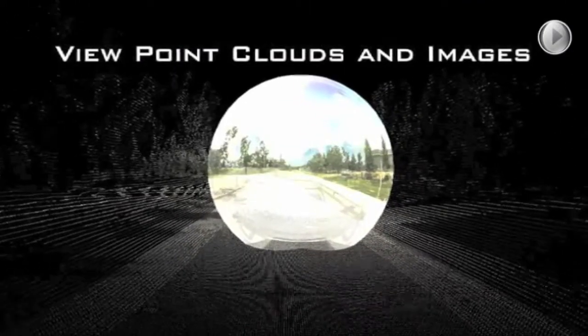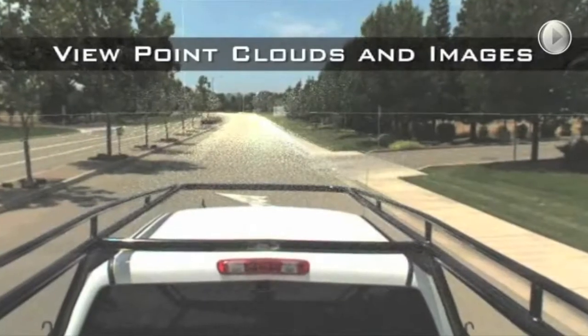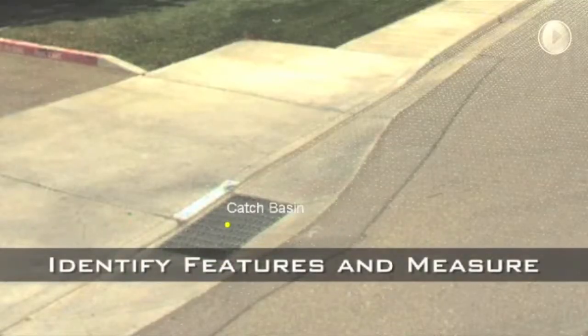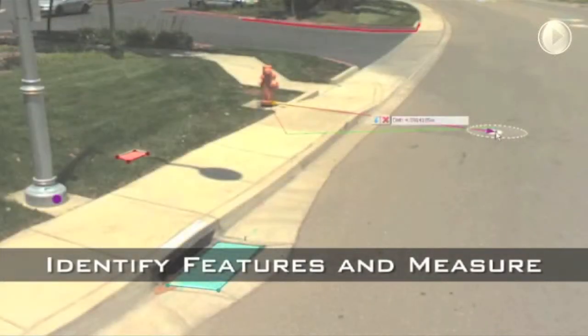Sokkia is the world leader in manufacturing, and we have innovative products for BIM. We're going to be showcasing three of them. As you see right now on the screen, we have a mobile scanner. This is an IPS2, high definition. We're taking 1.3 million readings per second, and as you see, there are images that are captured.